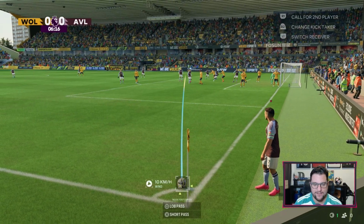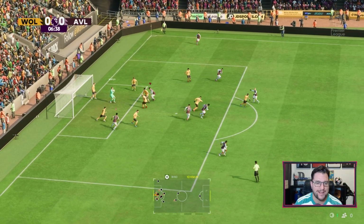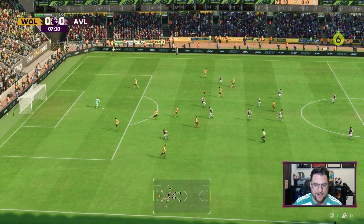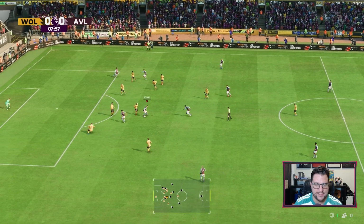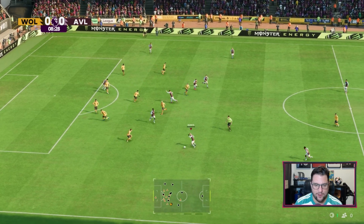John McGinn to take the first corner of the game into the wind. So it's going to be an interesting delivery towards Pau Torres. The header was half good, but just too much into the ground. Easy catch for Bentley. Oh, Pau Torres, who stayed high up the pitch, has made a really good interception here. And Aston Villa, well, I didn't expect to be on the attack really.